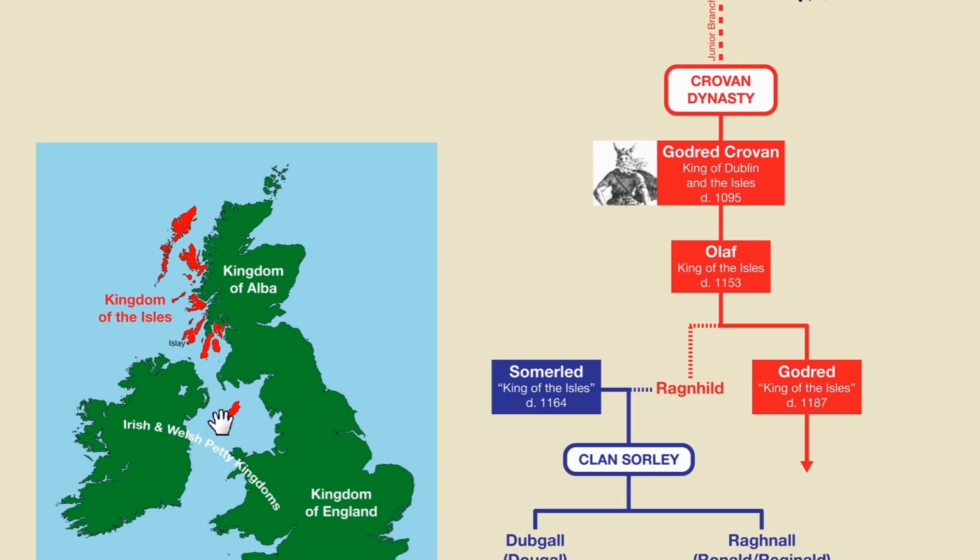Now, we don't have all the exact dates for these kings, just estimates for their deaths, so in 1095, Godred Crovan died, and there was a power struggle between his sons, from which Olaf emerged victorious. But after his death, the disputes continued between these two brothers-in-law. On this side, there was Godred, who took over from his father, and on this side was Somerled, who was the ruler of Argyll and is famous for leading a rebellion against the Scottish king Malcolm IV. Somerled had married Olaf's daughter and took the title King of the Isles for himself when he conquered about half the kingdom.